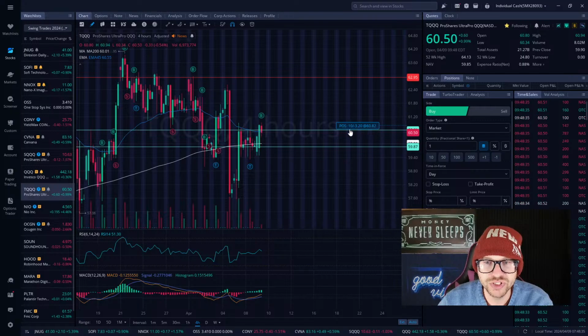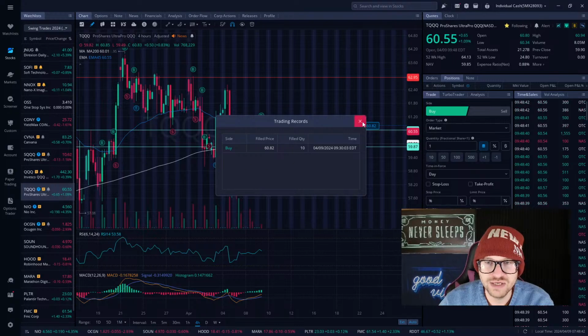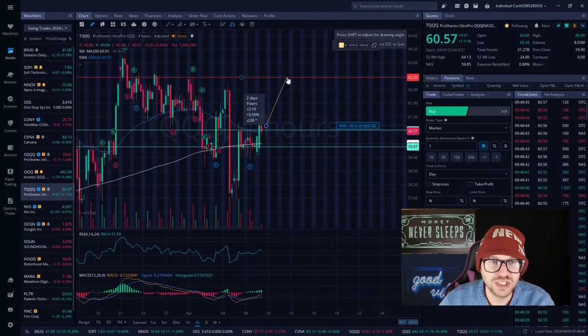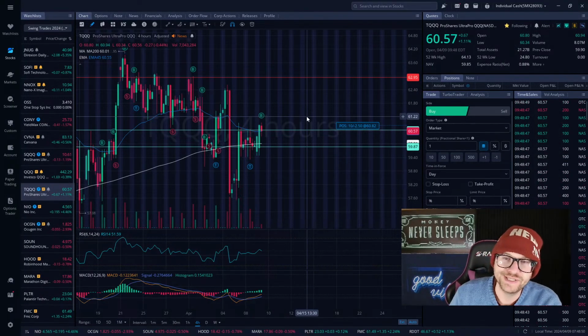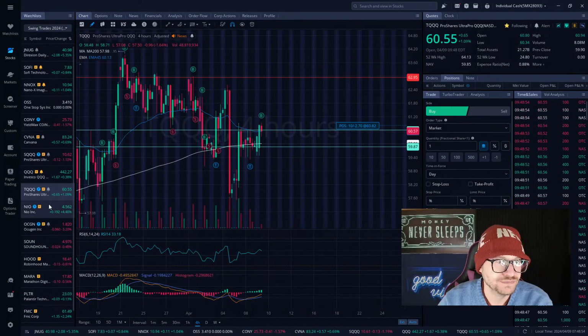We did buy 10 shares today, just now. 10 shares at $60.82, roughly $608, in the hopes that this will go up even 3%. 3% on $600 isn't much. 6, 12, 18. It's like $18, $20.